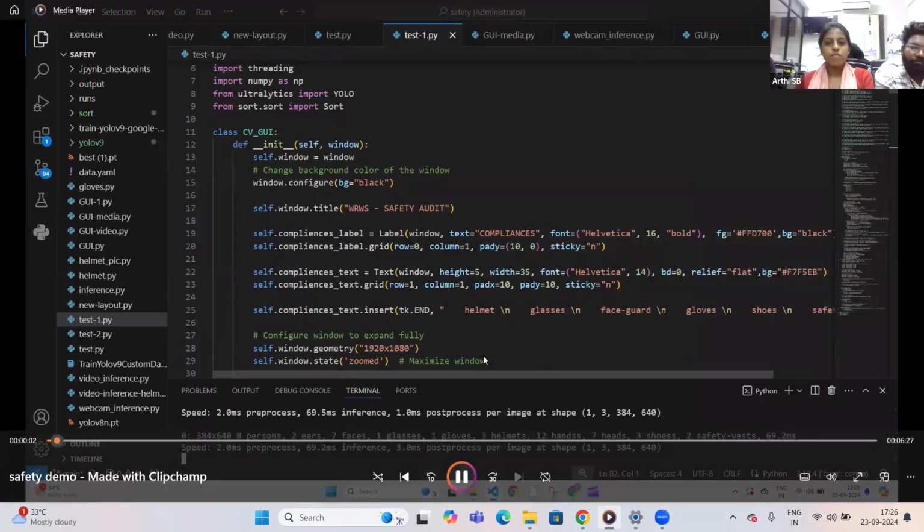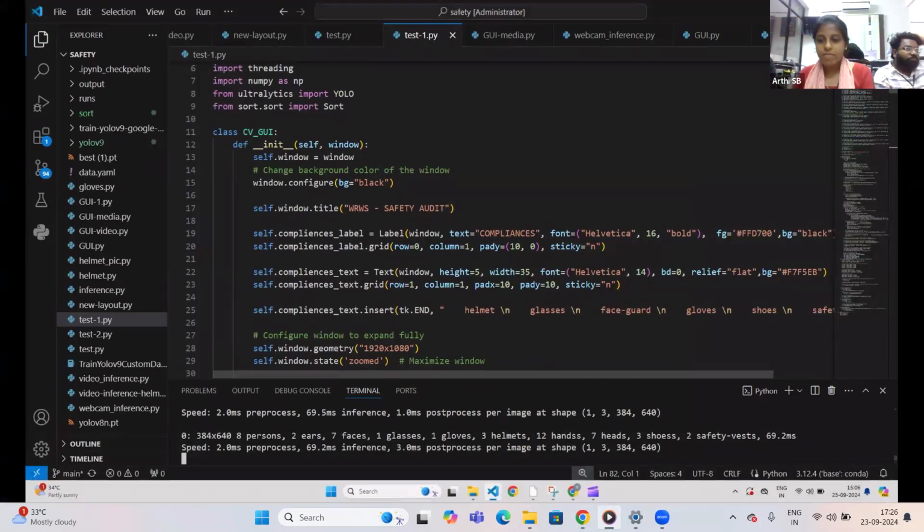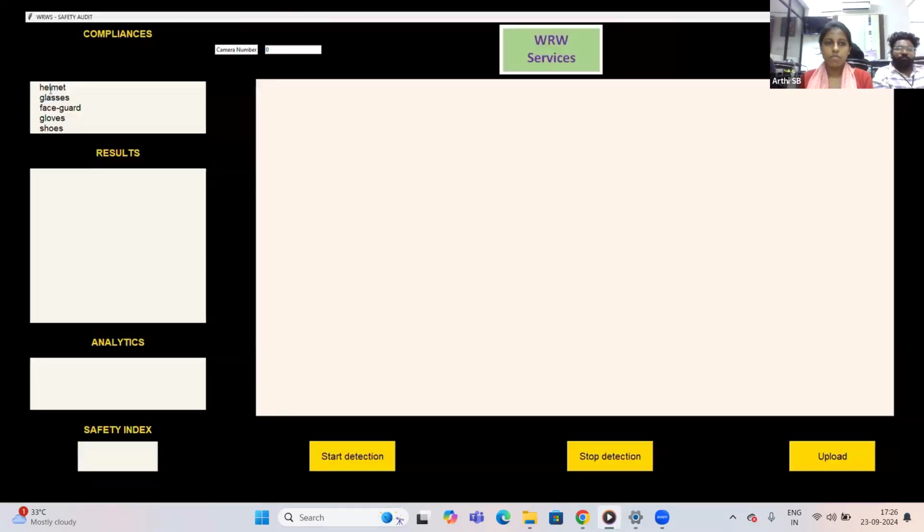We created a Python program with Tkinter for the GUI. All the display contents were framed within a grid to cover the visual display of the video or live event, along with the analytics. Each text area is customized for the specific application: parameter, result, analytics, and index for the video and real-time display. We have controls such as start detection, stop detection, and video upload.